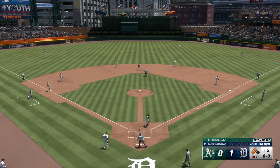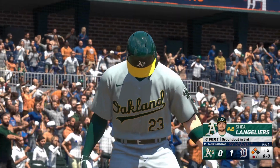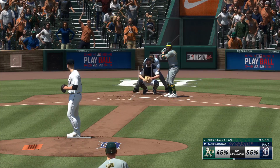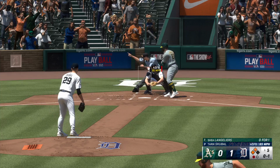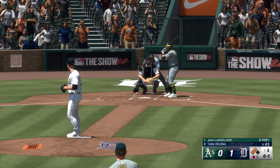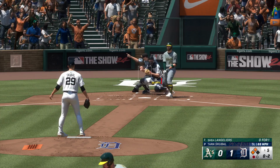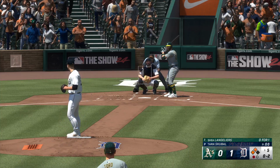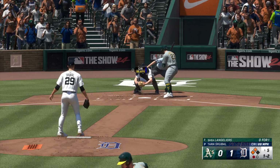The batter, the catcher, Shea Langeliers. And now a chance for Shea Langeliers. You have to stay disciplined in these at-bats. Try not to chase. A strikeout here is the last thing you want. There's a strike. Not what he's looking for there in the 0-0 count. Looks like he wants the ball down in the zone. Swings and misses. And it's nothing in two. And he deals. And now one and two.